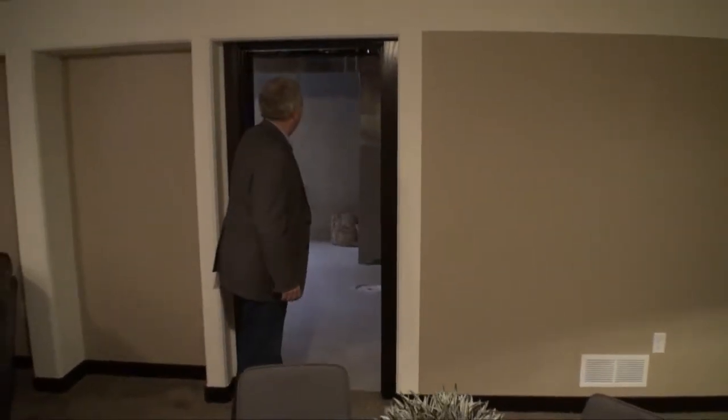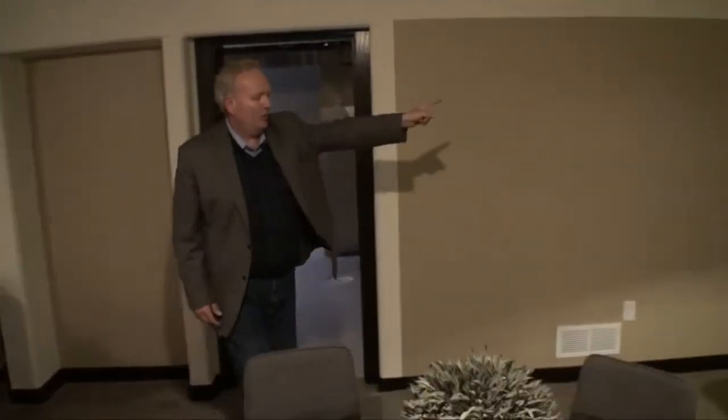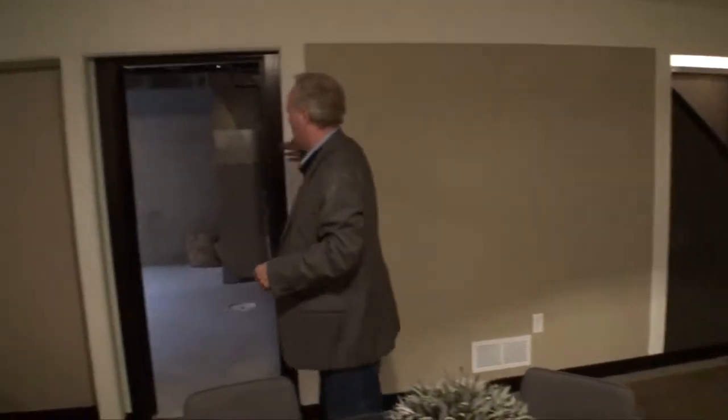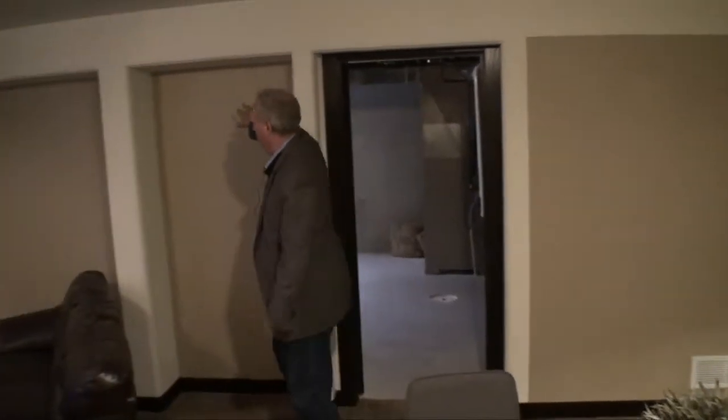So it looks like it needs a future light bulb replaced because it's a little dark back there. But the door over there that you see can go into your storage area. And this is going into the future bathroom. This would be a knockout for a door that you could put a future bedroom in here.